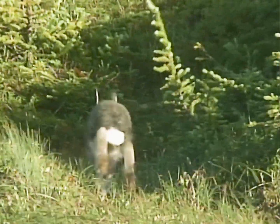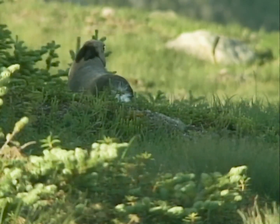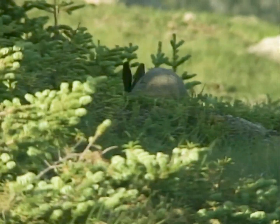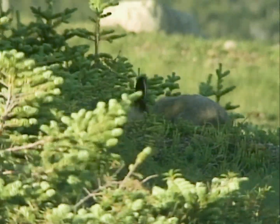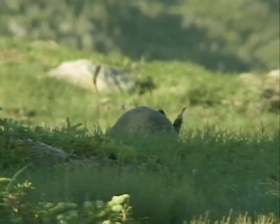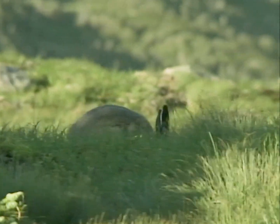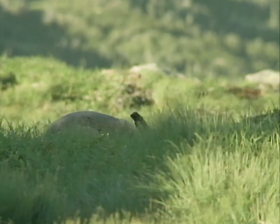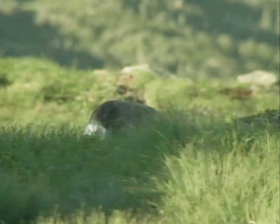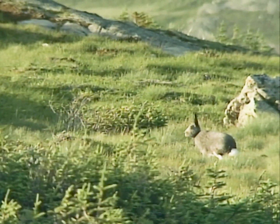Now that color will change by late fall. These hares become pure white, except for black tips to their ears. That's partly for camouflage, but also the white hairs are warmer. White hairs lack pigmentation, which means there are hollow spaces all through them where the pigment normally is held. It's like air trapped between window panes. It provides insulation. So the white of these hairs in winter is partly for camouflage, but also partly for warmth as well. What a beautiful animal.